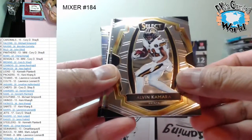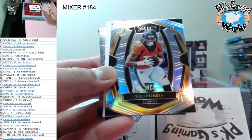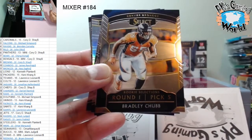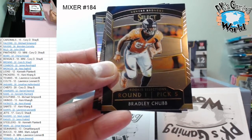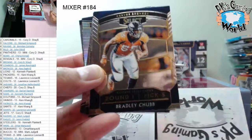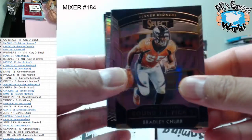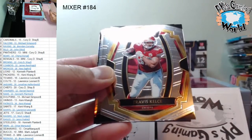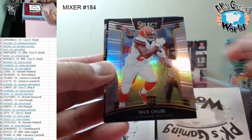Alvin Kamara. Another Alvin Kamara. Darius Leonard. David Johnson. And Philip Lindsay. Unnumbered. Blank cardboard. Yeah, I think you guys have to go to the Panini form and put it in to see what they say. You know, also this video will be on YouTube, so I guess you just give them a link. You know, Bradley Chubb, Travis Kelce, Nick Chubb, Mark Walton, Nick Chubb.